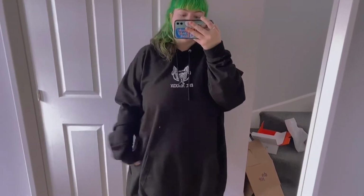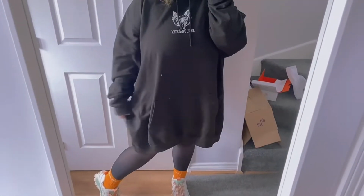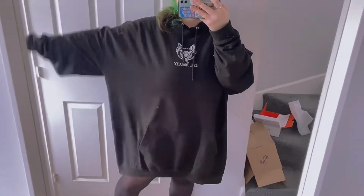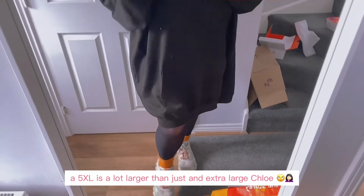I thought I'd just quickly show you guys my outfit for today. So I have this hoodie, which is absolutely humongous, and I'm so in love with it. It's from my small business friend, Natalie. I'll link her down below. I think she still has some of these hoodies left over from her pre-order. This is a 5XL, so it's extra large.